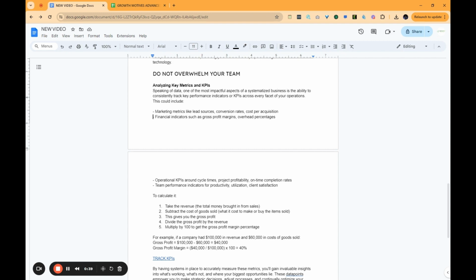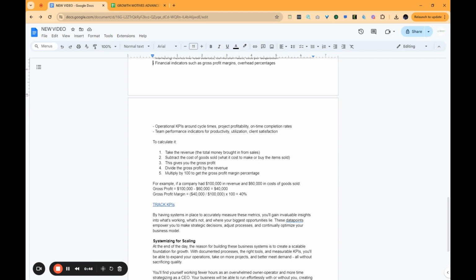And if you don't know how to calculate the gross profit margin, here's a quick guide. You take the revenue, basically every sale, maybe your kitchen remodeling charges $20,000 per project. You subtract the cost of goods sold, or what it costs to make or buy the item sold, like the labor, the material, stuff like that. That gives you the gross profit. Divide the gross profit by the revenue, aka how much you pocket, and then multiply by 100 to get the gross profit margin percentage. And here's a quick little example you can read over if you want. It basically comes out to a 40% gross profit margin, so how much profit you make after a sale.